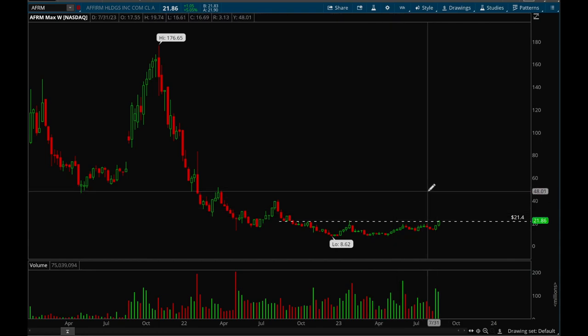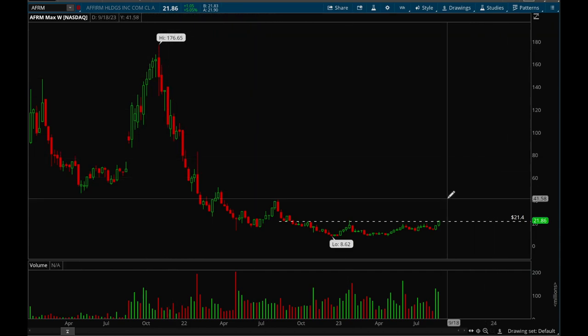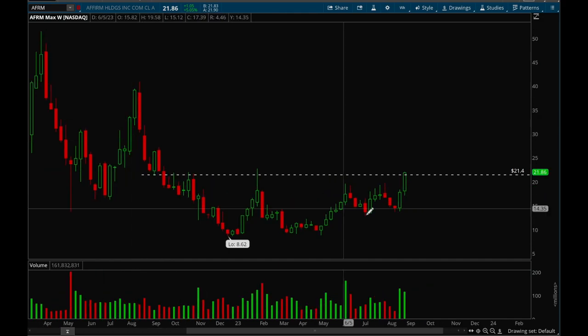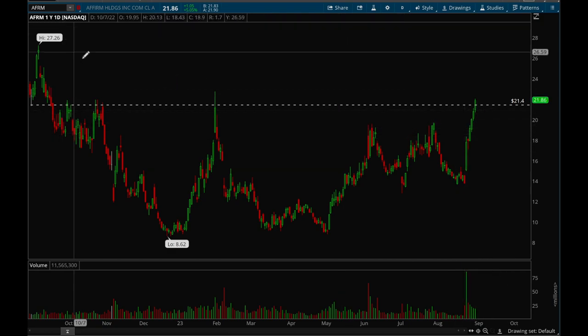This one has a lot of potential because this one's a fast mover, and it used to be 176, right? And now it's $22. So this one definitely has a lot of potential to run. Definitely one that you want to keep your eyes on. Overall, really good action, and I think it could see a bigger breakout in the coming weeks if we can get some consolidation.